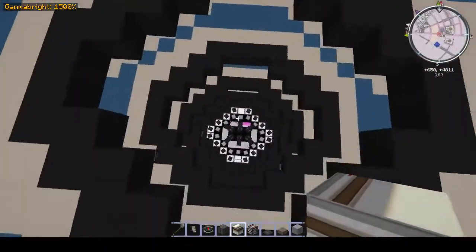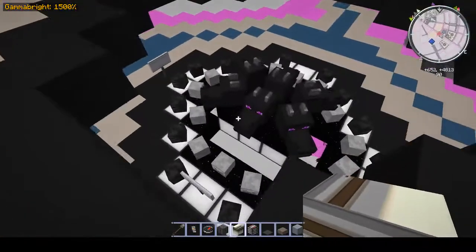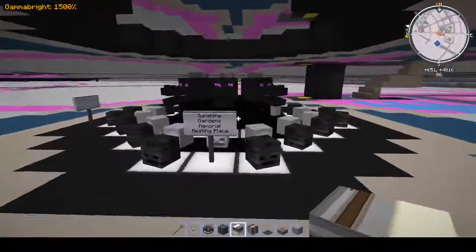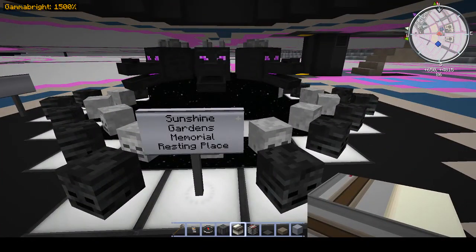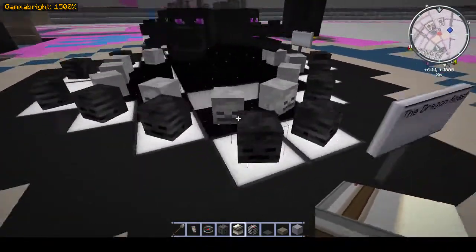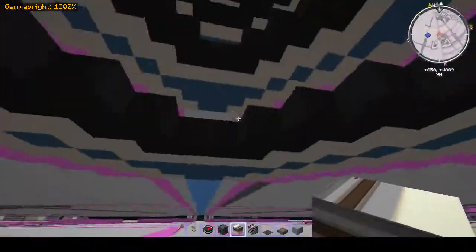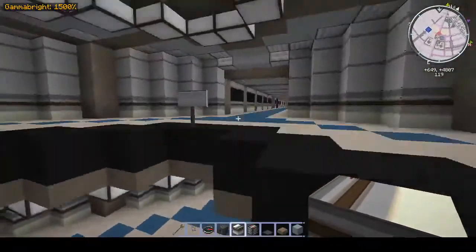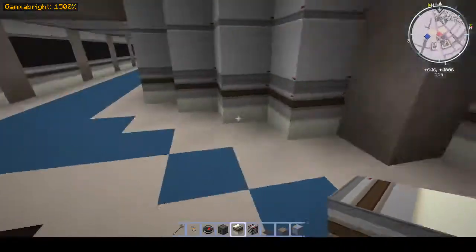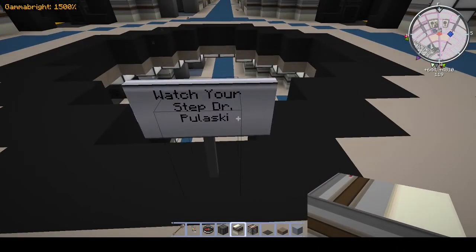I know, weird. So, yeah. Oh, check this out. We got the Sunshine Guard Memorial Resting Place. The Dragon Roast. Is that it? We gotta have more signs than that. Why is this even here? Oh, there's a sign. Check this one out. What's this one say? Watch your step, Dr. Pulaski.